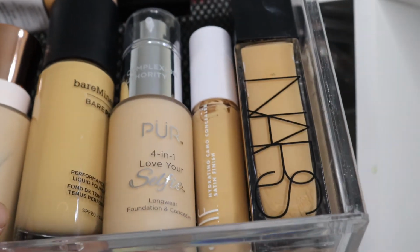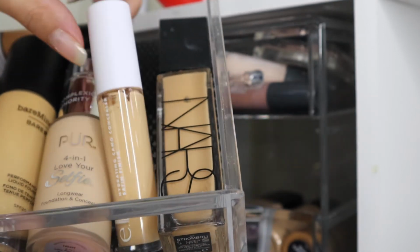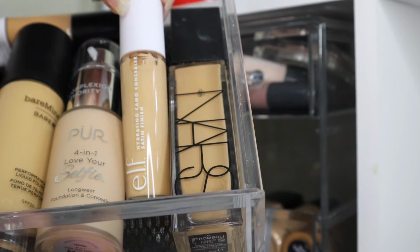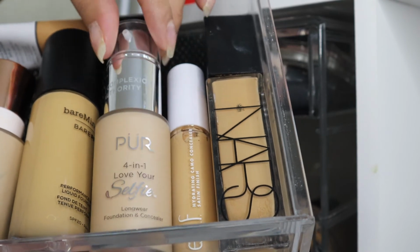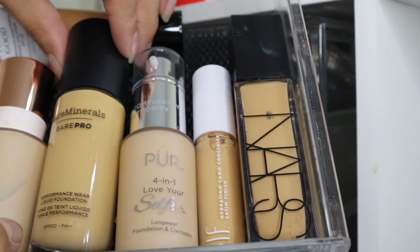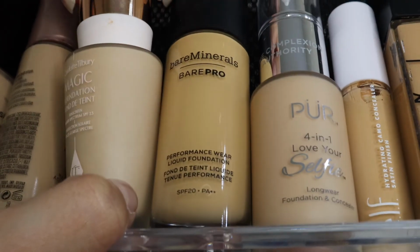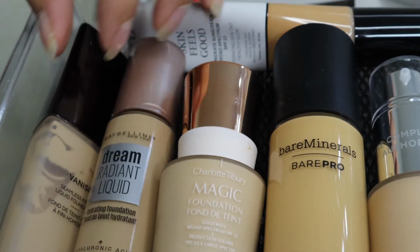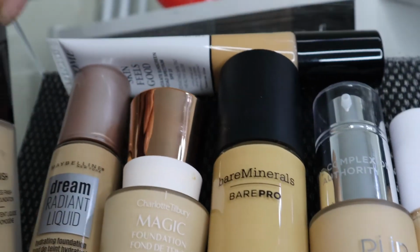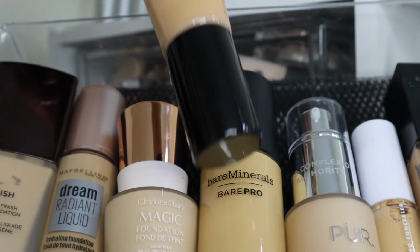So in this one, I have some foundations. I have the NARS Radiant Longwear Foundation in Stromboli, a little too dark for me. I have a hydrating camo concealer from e.l.f. This one's too dark. The Pure 4-in-1 Love Your Selfie foundation. The Bare Minerals Bare Pro foundation. The Charlotte Tilbury Magic foundation. The Dream Radiant Liquid Foundation from Maybelline, and then the Hourglass Vanish Seamless Foundation, and then another of my Lancome Skin Feels Good Foundation.